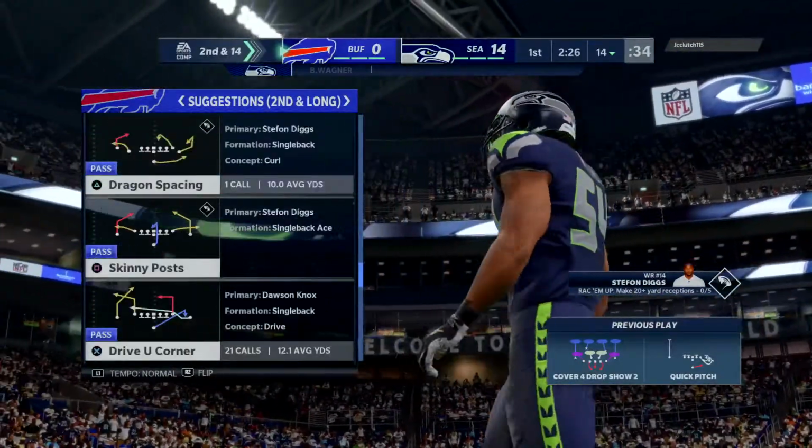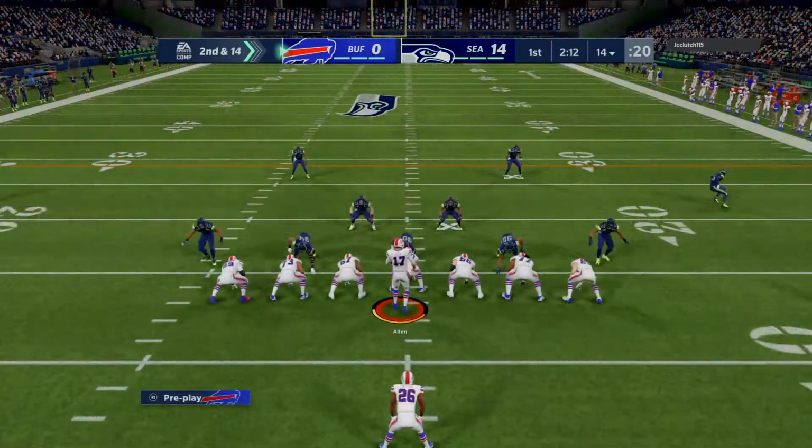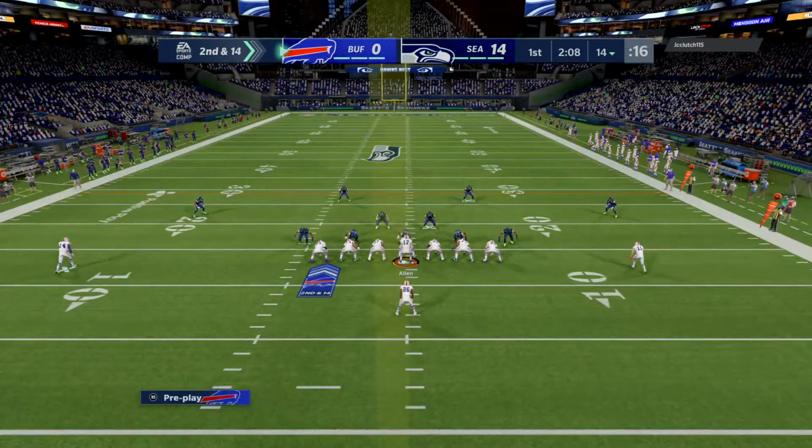Sometimes you just sit back and marvel at what he can do defensively. Speed, strength, quickness, he's the whole package. And that package just wrapped up the runner for a loss.